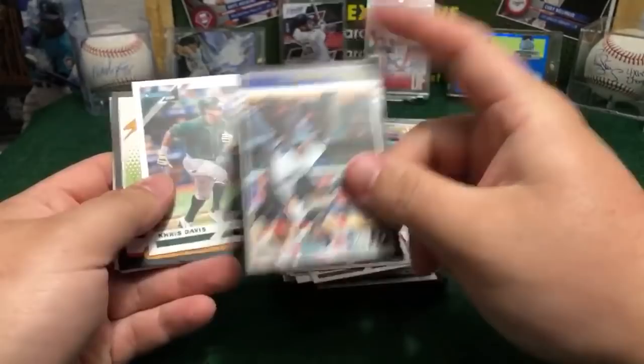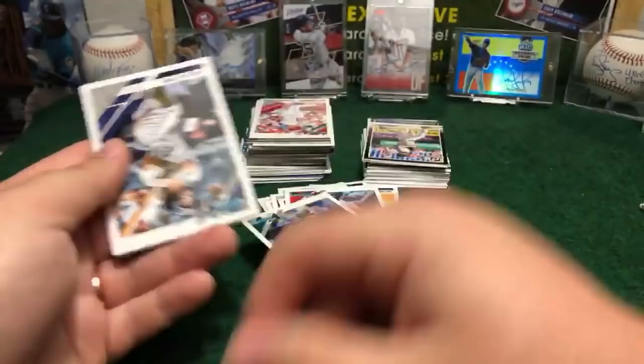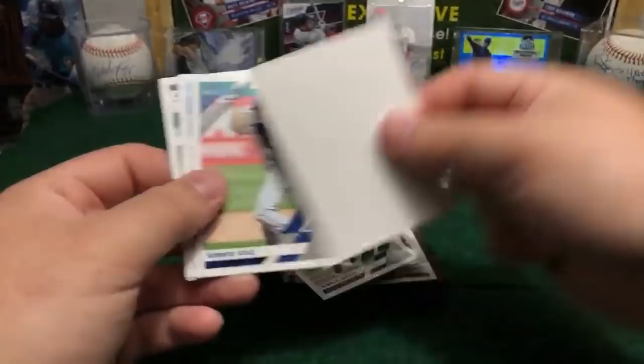Grainer, Detroit, Black Border. Diamond King, Max Muncy. Brandon Lowe, rookie card, and variation. Jose Altuve, Chirping, Houston. Sugar Diaz.